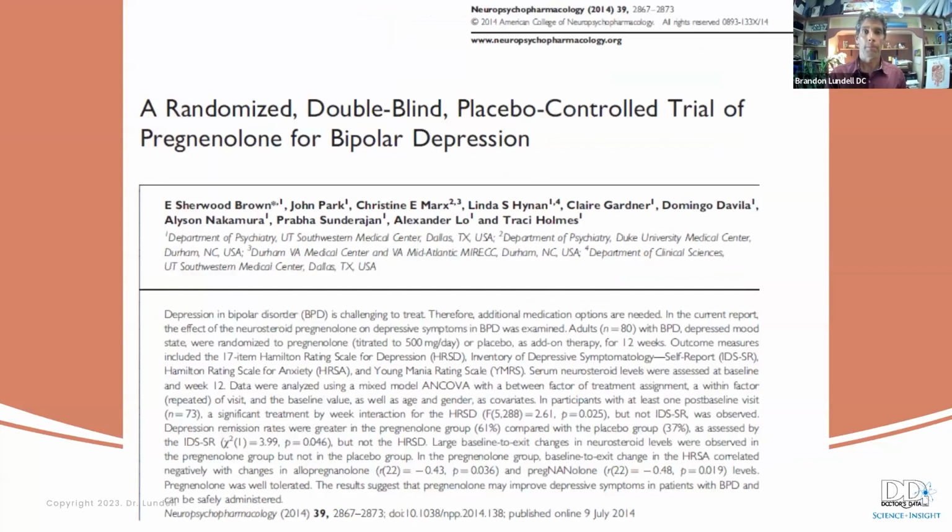So, a randomized placebo-controlled double-blind trial of pregnenolone for bipolar depression. I throw this in here because I am a big fan of pregnenolone when needed. Usually 25 to 50 milligrams a day. Now here in this study, they titrated up to 500 milligrams a day. But most of the study group with severe bipolar depression improved.